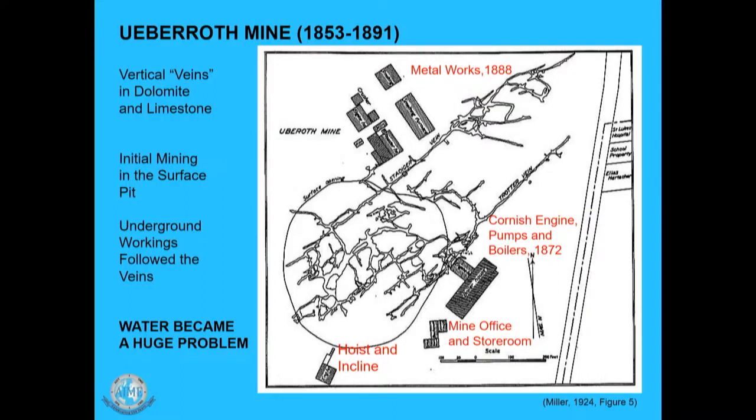The biggest problem in Friedensville ever for all time, including right up to the 1980s when they finished mining in a modern mine there, was water. It was probably the wettest mine in the world. I had a summer job there when I was a Penn State student, and you wore New England slicker suits to work underground. You were in a continuous torrent of water.